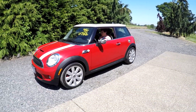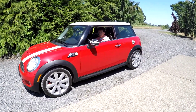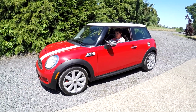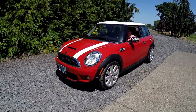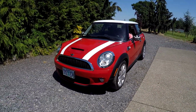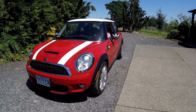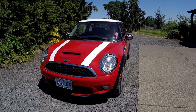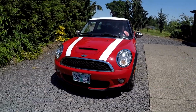He's done a lot of work to it, put brand new Pilot Sport tires on it. It's got cross drilled and slotted rotors all the way around, new brake shoes. He also had the intake valves walnut blasted, and also a new timing chain and tensioner. The other one was good, but he wanted to replace it. So he likes to do a lot of maintenance in general on his cars.